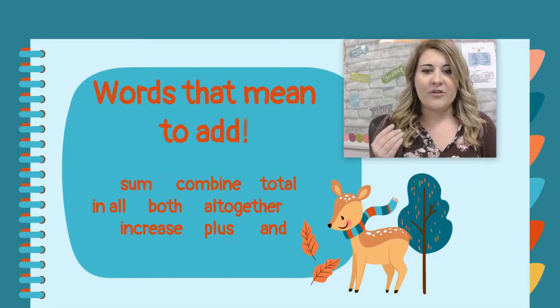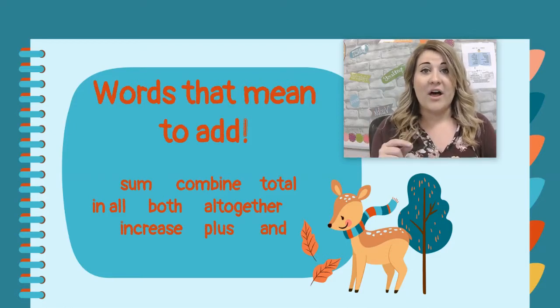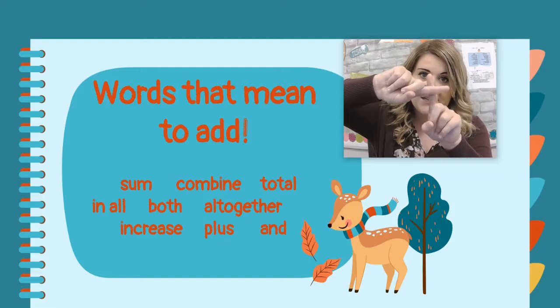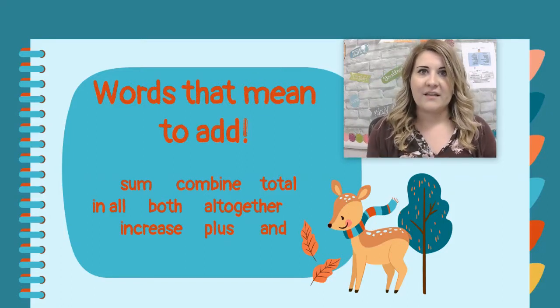Okay, another one is increase. This word can also mean to add. The word plus, your plus sign, obviously plus means to add. You're adding the 2 numbers together. And then finally, the last word is and.